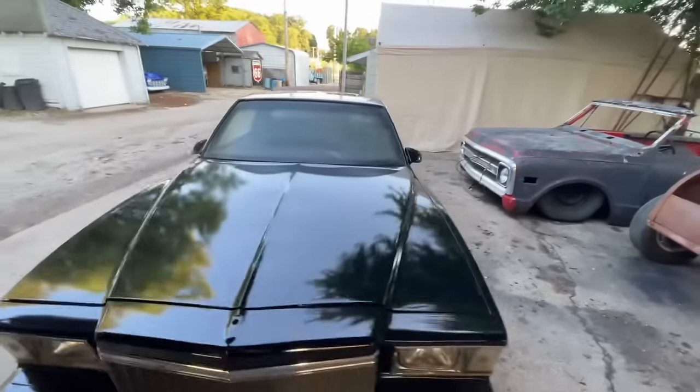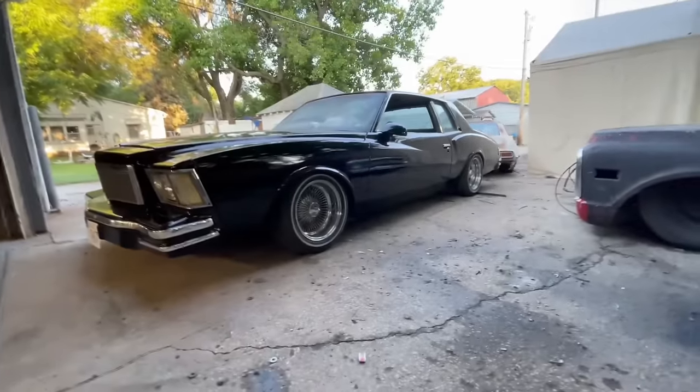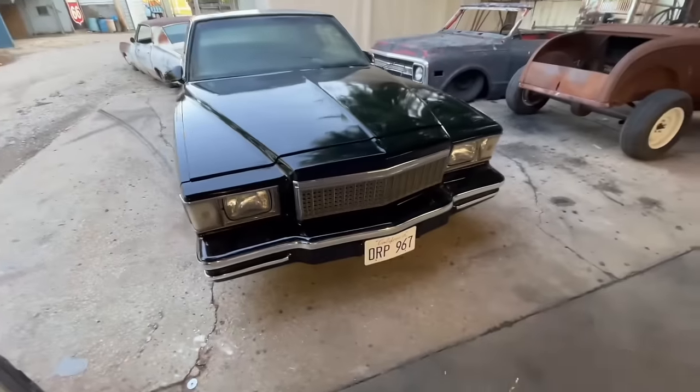Oh, windshield's coming in next week, too. I mean, guys, that is pretty goddamn cool. That might be my favorite. I love the Cali tags on it, too.